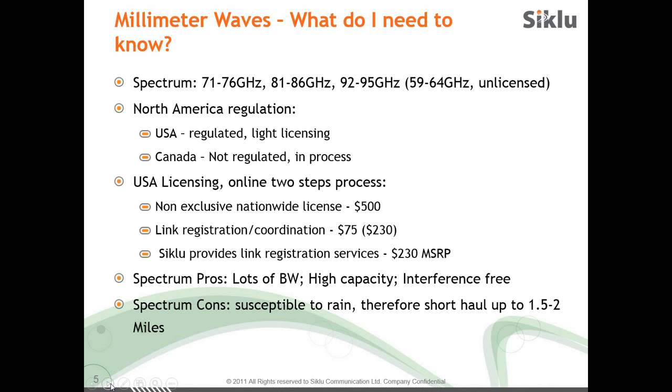In Canada, it's still not regulated, but it's in process. We're involved in this process, and hopefully by the end of this year, it will be regulated as well. Hopefully sooner. And you don't need to work directly with the FCC. We can provide you these registration services as well.